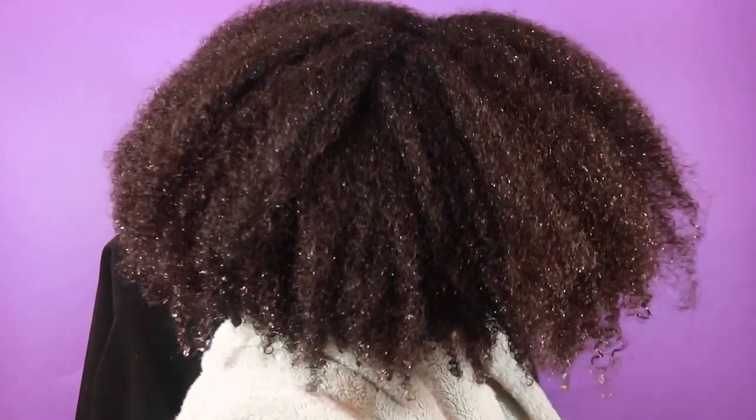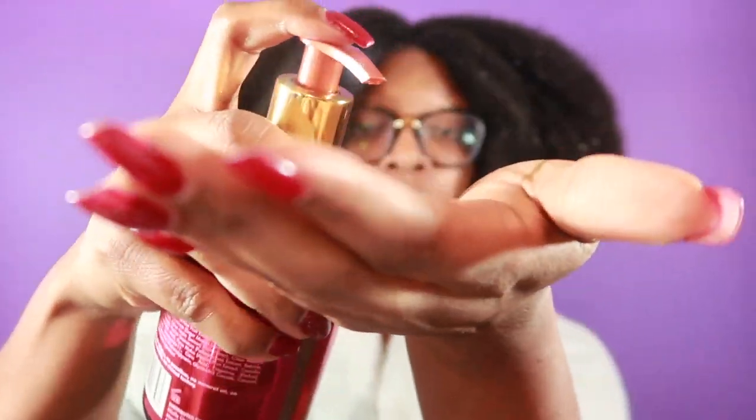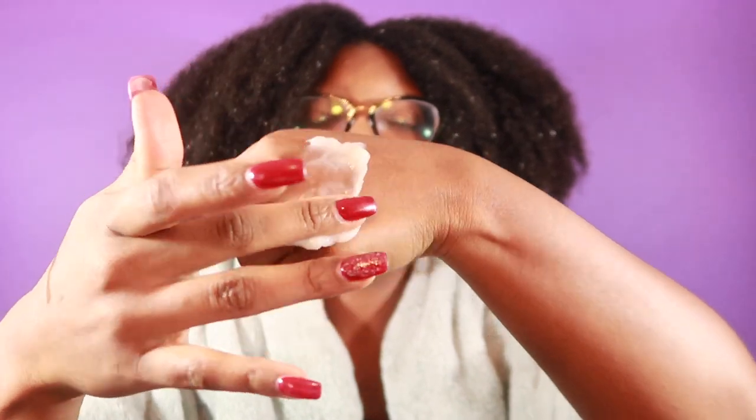We have Mielle Organics Pomegranate and Honey, their leave-in conditioner. Absolutely love this product. I purchased it on sale during Black Friday. It has a pump here, which is giving me some problems, but that's okay. This is a very creamy leave-in conditioner with a very pleasant smell to it.